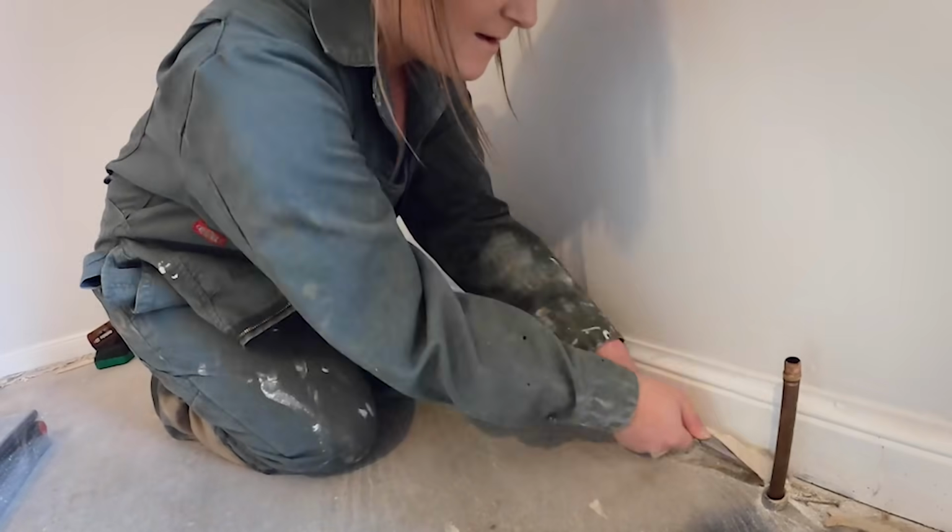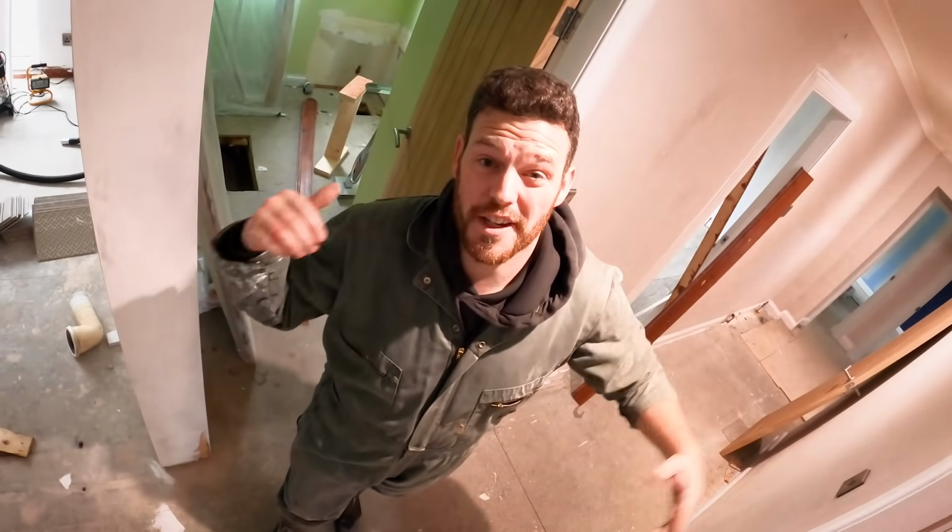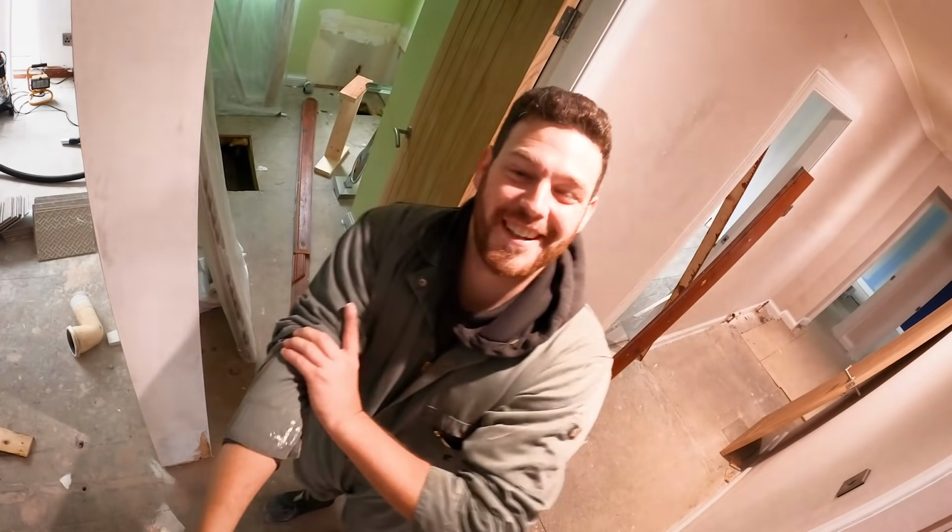Like that. In 30 seconds on camera and half an hour in real life. That bit's done. Only 486 more pieces to go. Ashley's making that scratchy noise, look. Luckily though, this one is going back on where it came off.